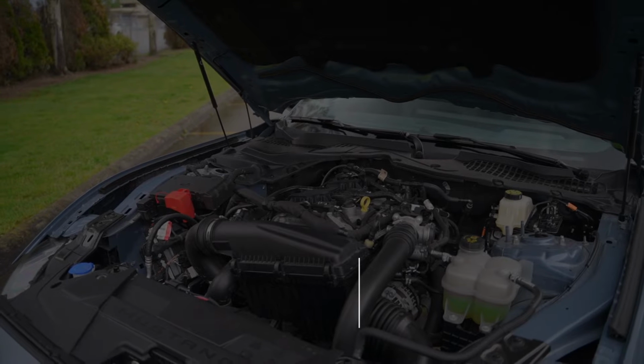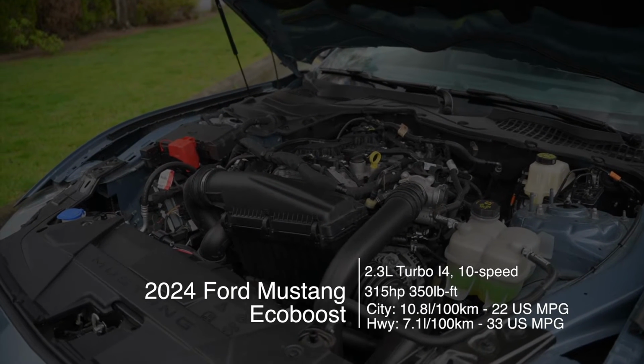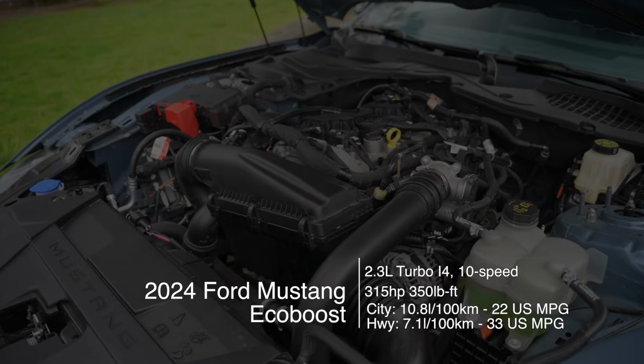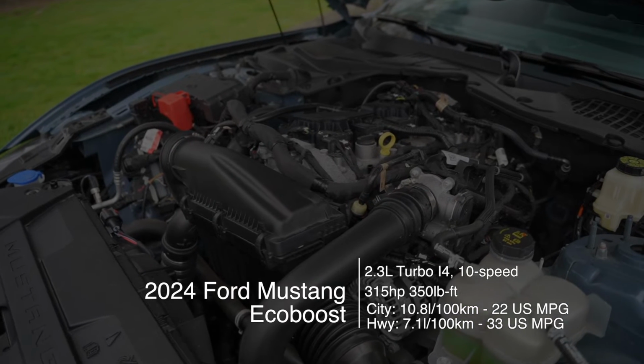There's nothing in here, but there is a head. Anyways, let's talk about how it drives. Ecoboost Mustang, of course. So you get a 2.3 liter 4-cylinder, 315 horsepower, 350 pound-feet of torque. While the numbers suggest it's not that much, it's actually plenty quick. It's faster than the old 5-liter V8, as it does have more power.